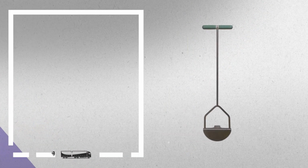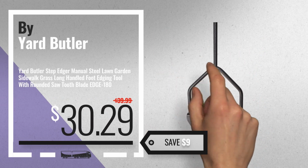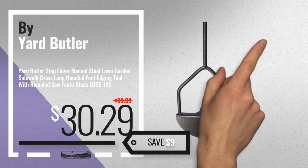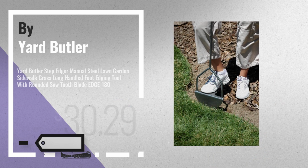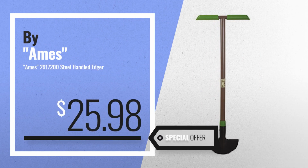Number 2, by Butler. Available now on Amazon only at $30.29. Number 3, by Ames. For more info about these hand edges, just click this circle.